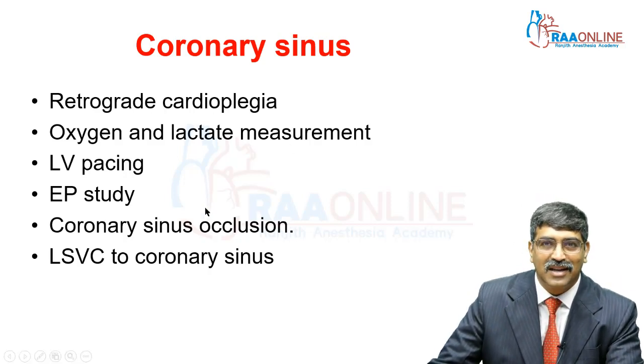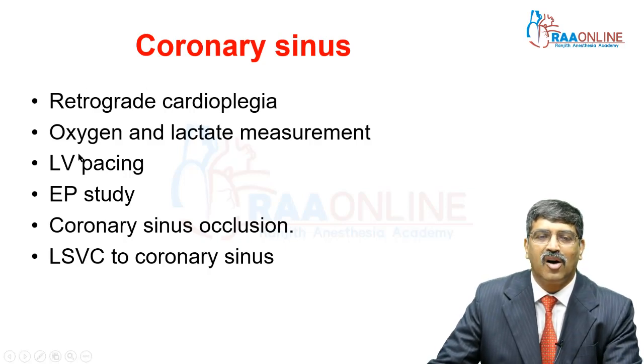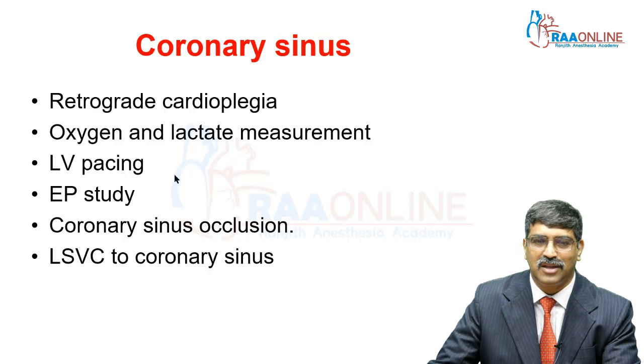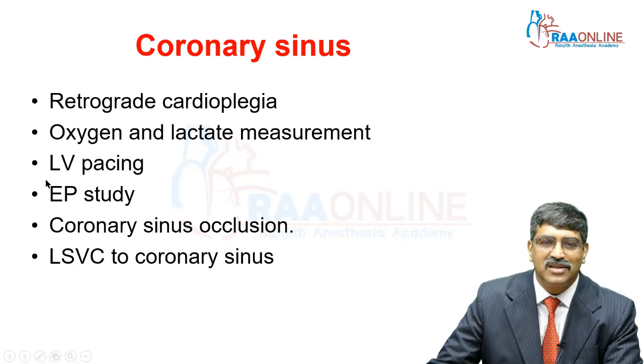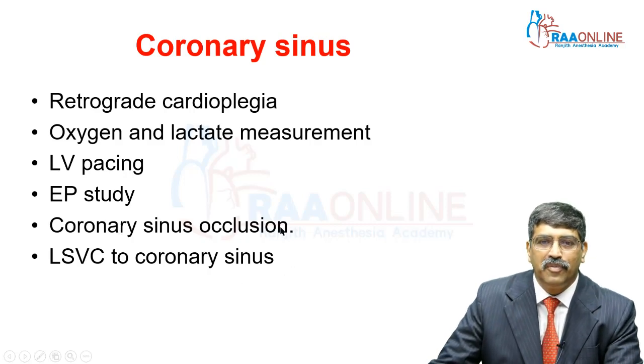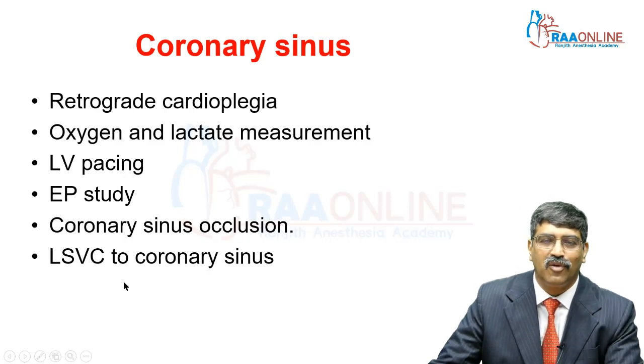And as I said earlier, the heart has the maximum oxygen extraction. So your oxygen content will be very low. And coronary sinus oxygen is supposed to be the lowest in the body. In the coronary sinus, you pace a lead for LV pacing as well as electrophysiological studies. Sometimes they do a coronary sinus occlusion to increase the coronary artery blood flow.